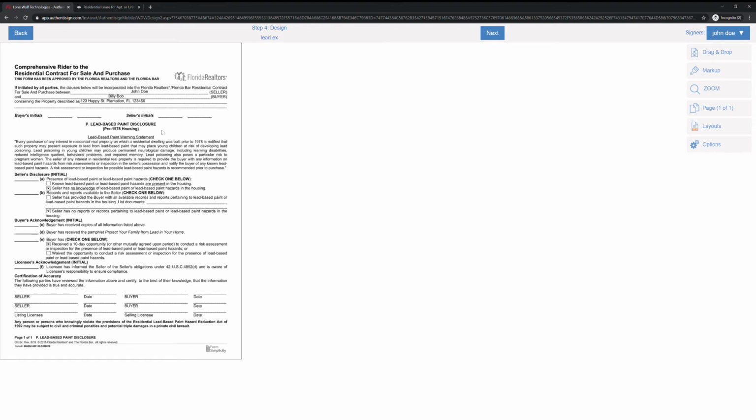So, lead-based paint disclosure. I see this particular document filled out incorrectly many times, and it's a very important document. There's a lot of liability involved if you do not fill it out correctly, and there's no reason to put yourself or your company under such liability. It's actually a very simple document when you understand exactly the questions it's asking and how to fill it out. So I've already prepared this document so that we could show where to initial and make it a lot easier.